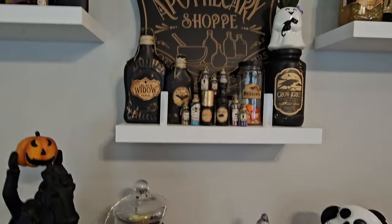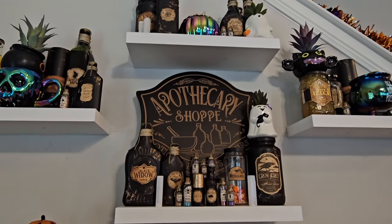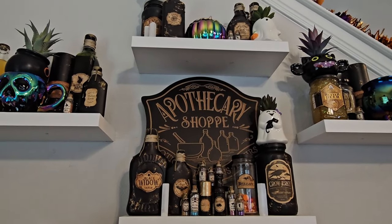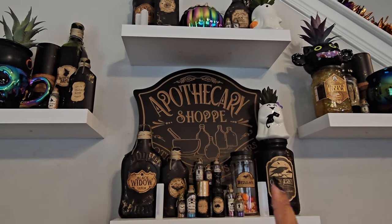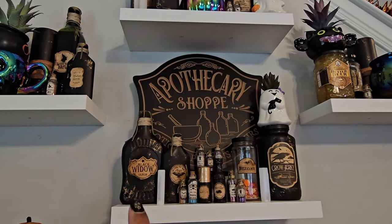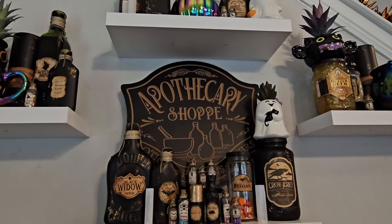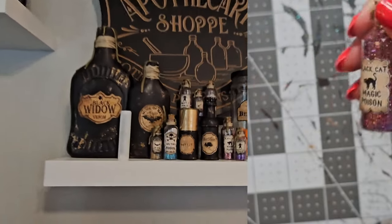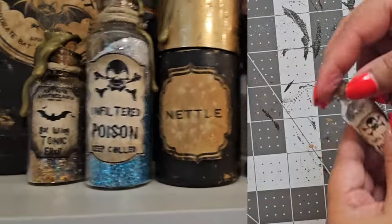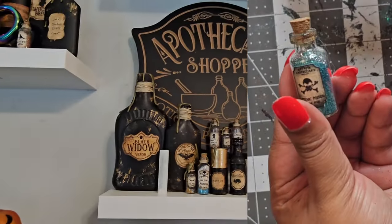So there's that. All right, so now we are here at the apothecary shop, and I absolutely love how this turned out. I have some videos on TikTok showing you how I painted these and made these look more Halloween-y. Very easy to do and very fun to do. And I even made these tiny little potion bottles, which I love. Oh my gosh, so cute and really easy to do.